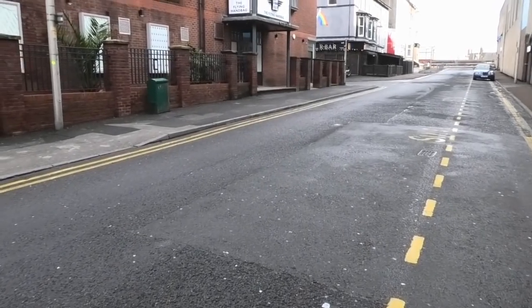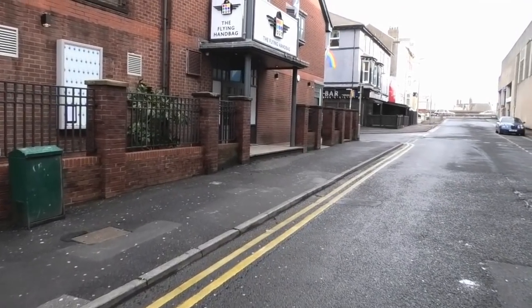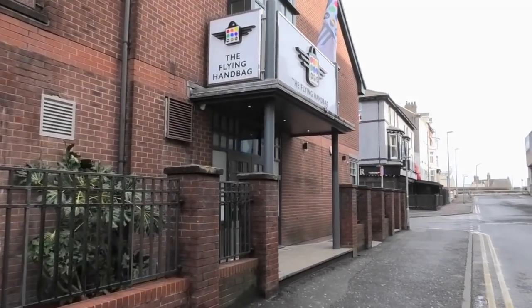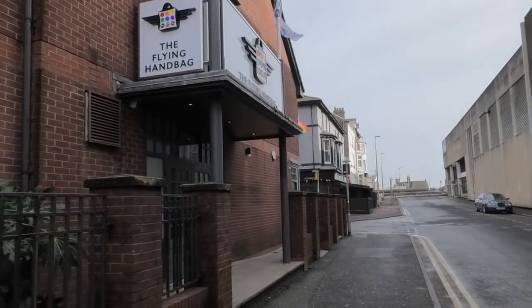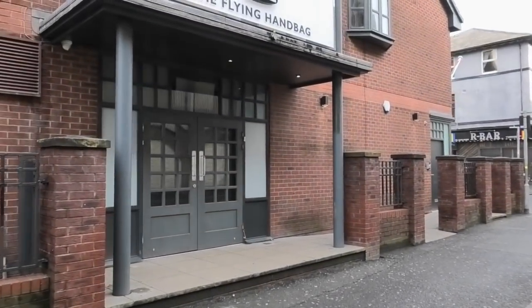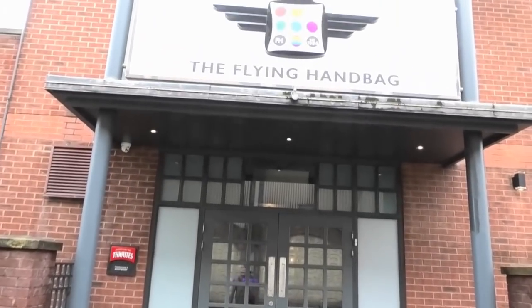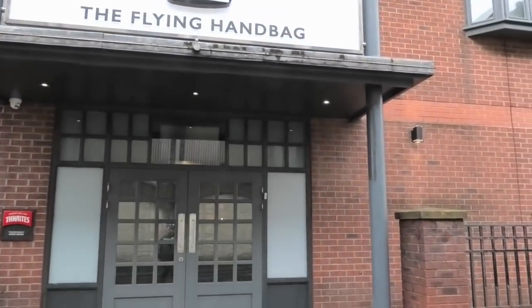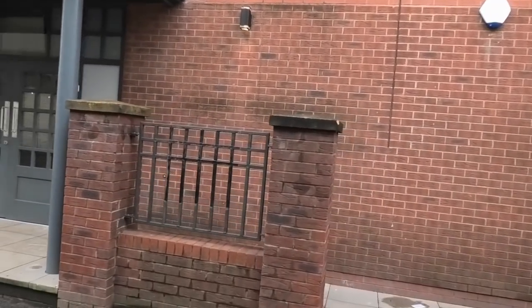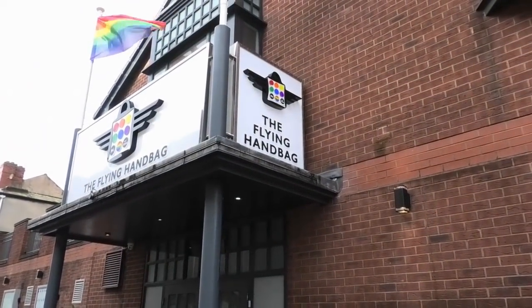We now visit the Flying Handbag, where yesterday, Friday, saw the completion of this refurbishment. The contractors and all the tradesmen finished their duties here. The owners, the management and the staff are all preparing now for their reopening. I'm advised that the opening date is Wednesday the 26th of February next week, and also a huge evening Friday the 28th of February. I would like to send all my best wishes to all those concerned for this event.